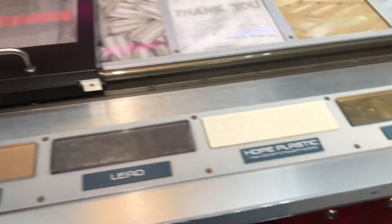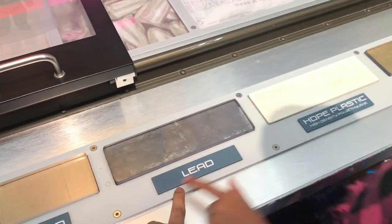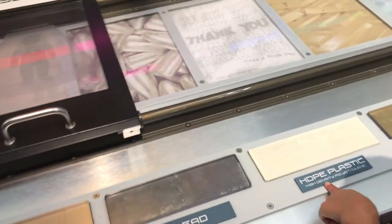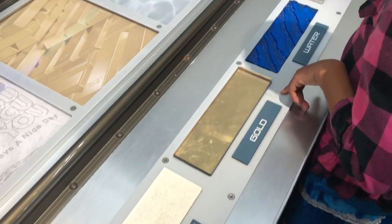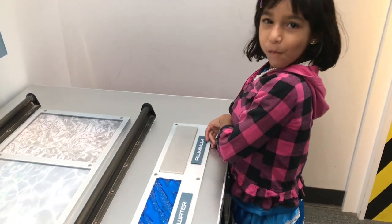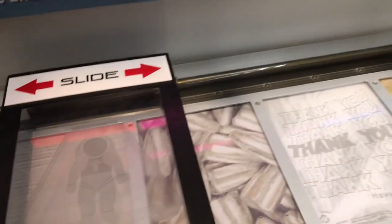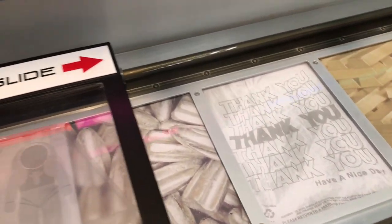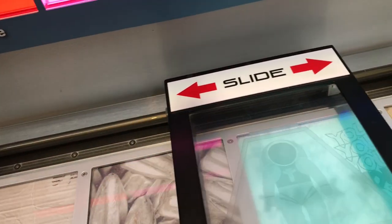What is that? It's a cardboard. Leaf. Cardboard leaf. Plastic. Gold. Wire. Platinum. Platinum. These are the metals from the planets.